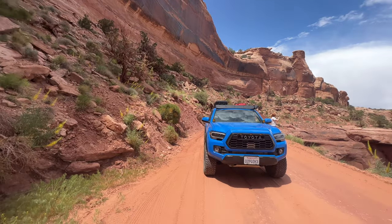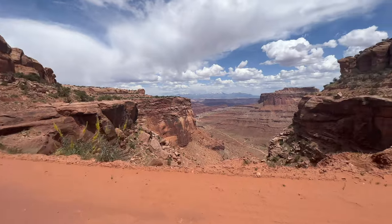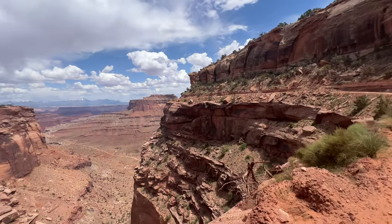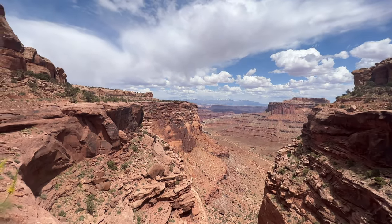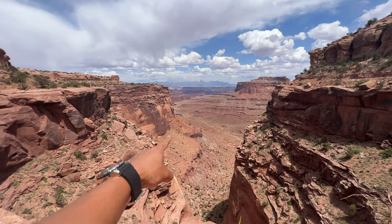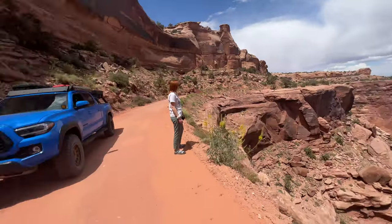Yeah, it's gonna be hard not stopping and taking photos. Look at this. Oh my gosh. It is so cool. We're gonna go all the way down there, I think. Man, it's gorgeous right now.